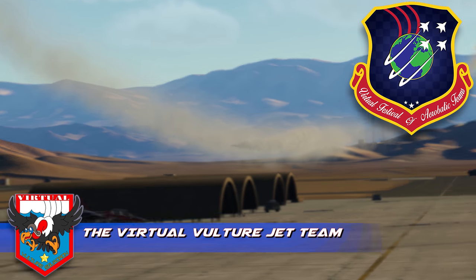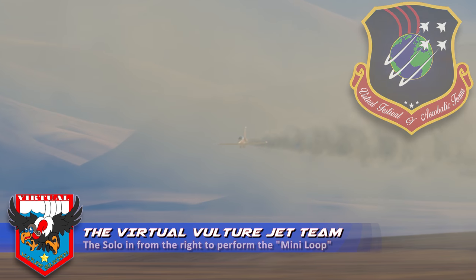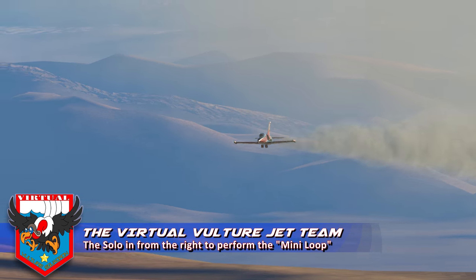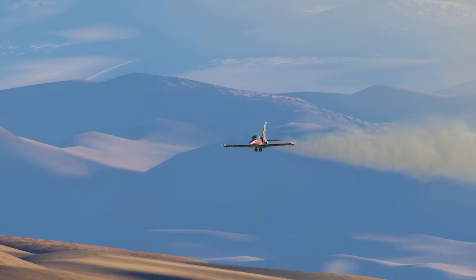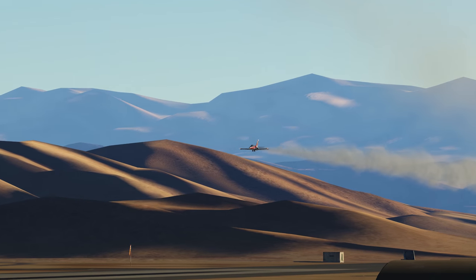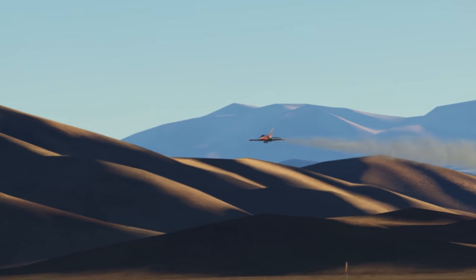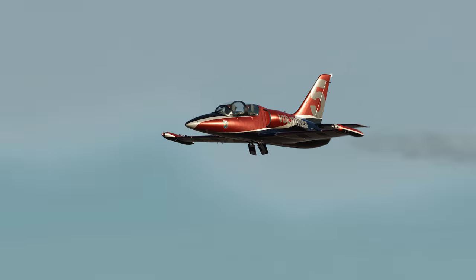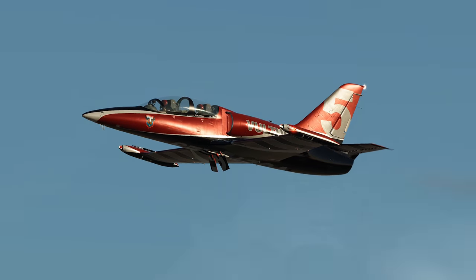From your right, the solo pilot has slowed his aircraft to 175 knots with speed brakes out. Watch as he demonstrates the slow speed, high angle of attack performance of the L-39. As he pulls into the vertical, he'll deploy full flaps at less than 900 feet above the runway. He'll fall over on his back into the downline, then he'll clean her up and continue off to show left. This is the mini loop.